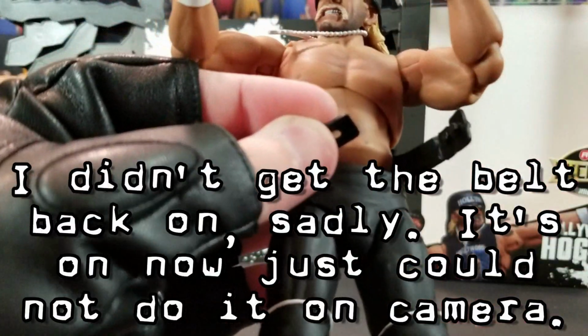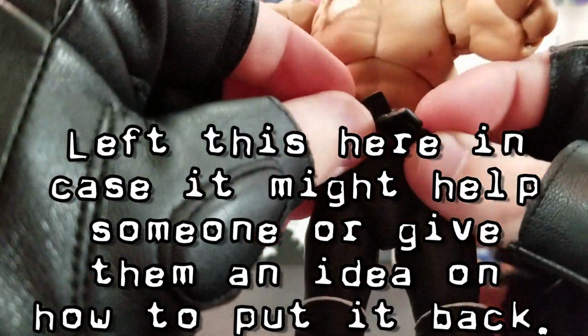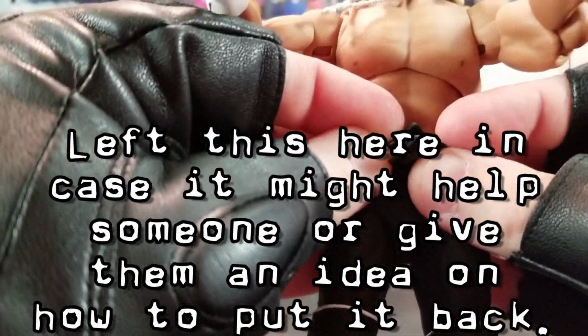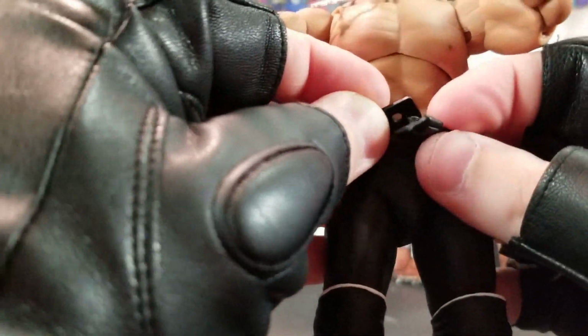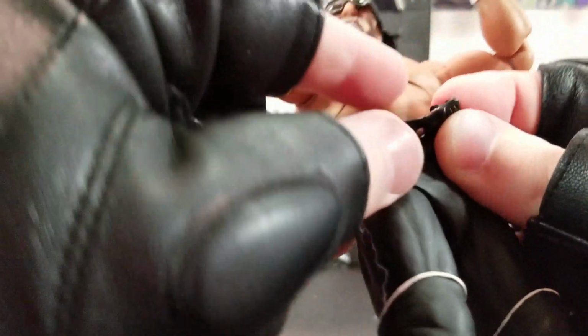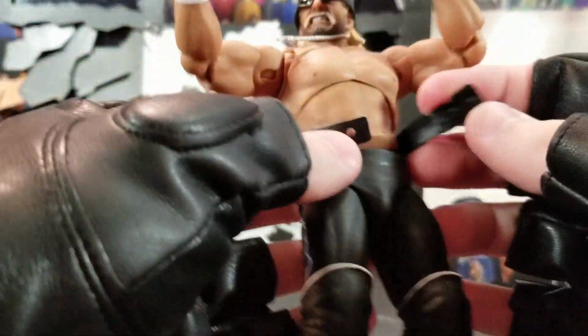Okay, so as best as I can, I'm going to try to show you guys how I got the belt back on. Now, starting off with the notch on the inside, take that, make sure it feeds through the hole, and then take your second one, see, and then the first one pops out. So you want to slowly move them together while popping the holes back in place. See, damn it.